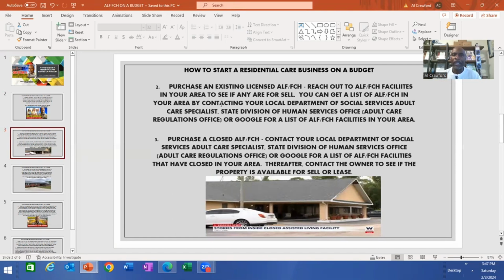Number 3, purchase a closed ALF or FCH. Again, contact your local Department of Social Services, Adult Care Specialist, or your State Regulation Office, or just Google for a list of ALF or FCH facilities that have closed in your area. Thereafter, contact the owner to see if the property is available for sale or lease.